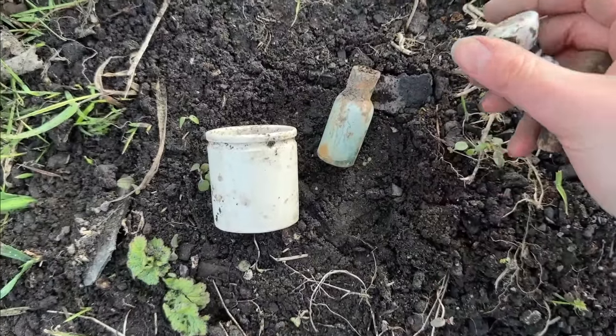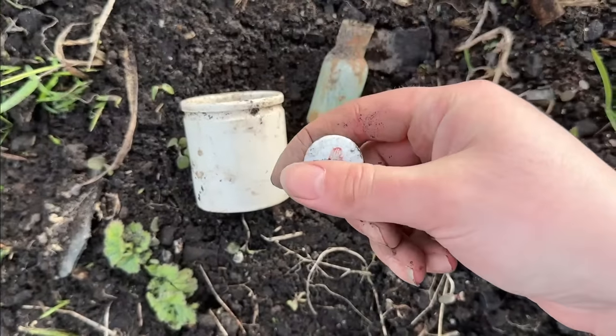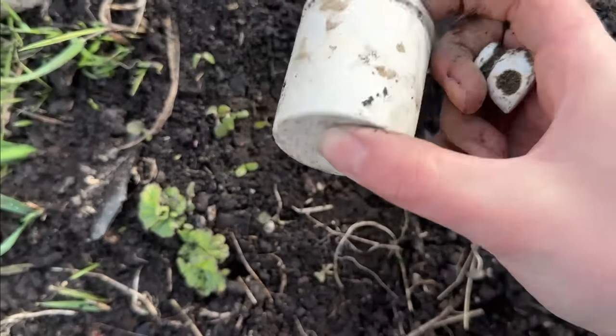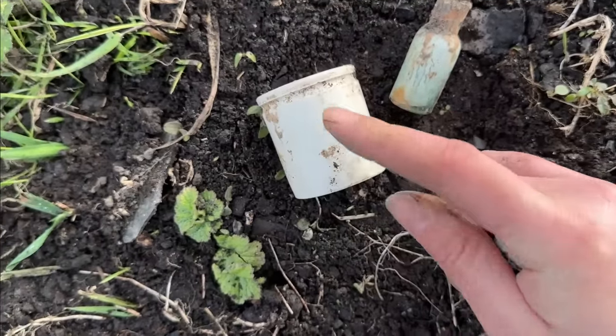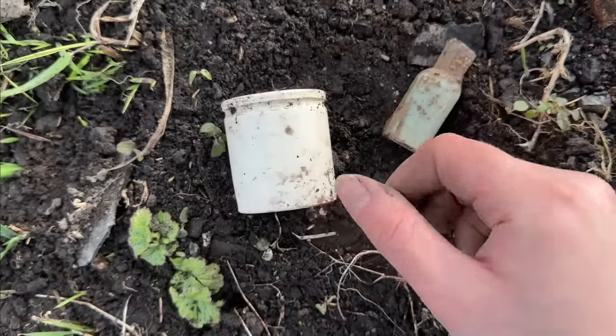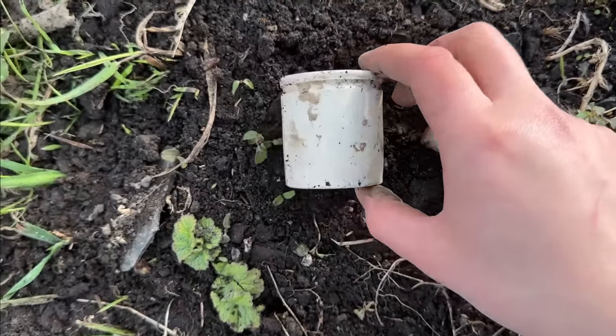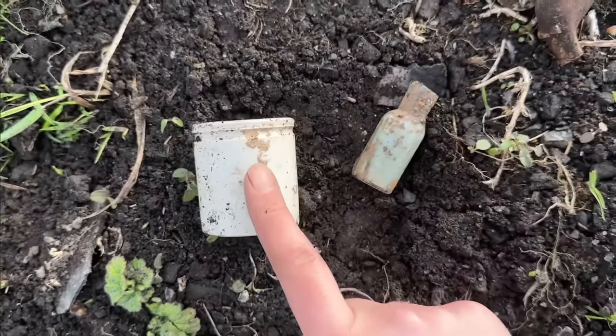Right, so I've gathered a collection of bits and bobs here. I've got this little pot, which we really like, these little pots. We've been decorating them and then selling them at the fair we're at this year. If you're interested, there's some posts on our social media about it.